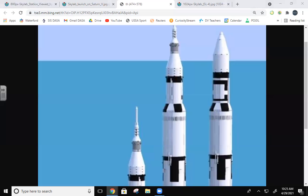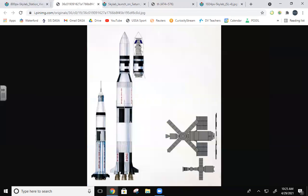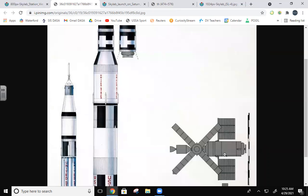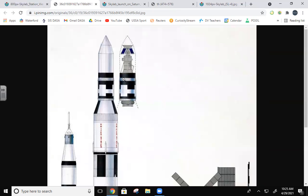So this diagram shows what the Skylab looked like. Right here. Okay. So the Skylab was folded up. Its solar panels and radiators were folded up here. And then this was the livable section. So this is, remember, the 3rd stage is mostly a fuel tank, right? This is the 3rd stage.